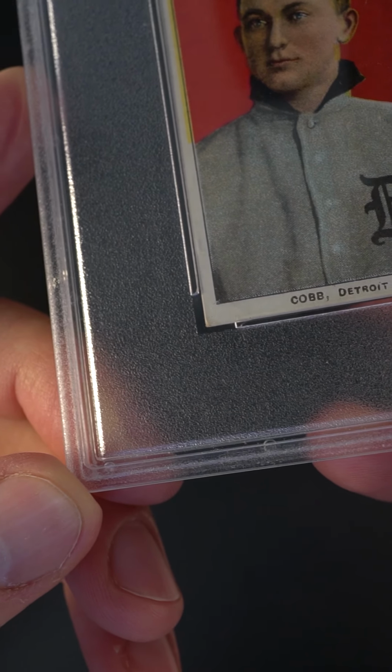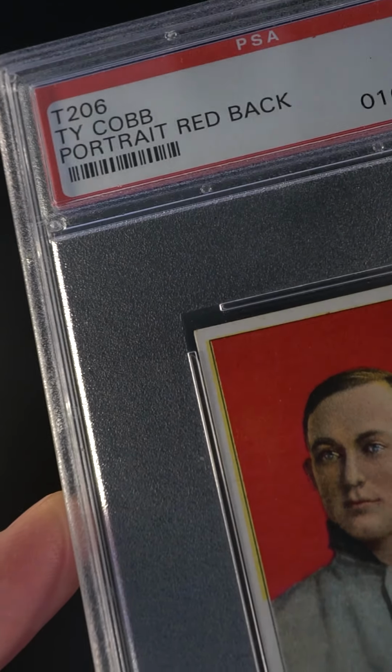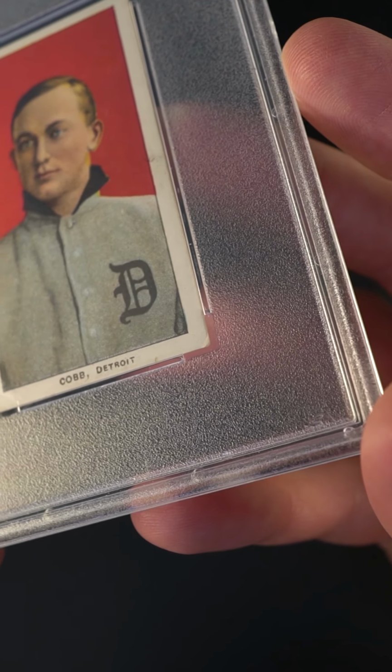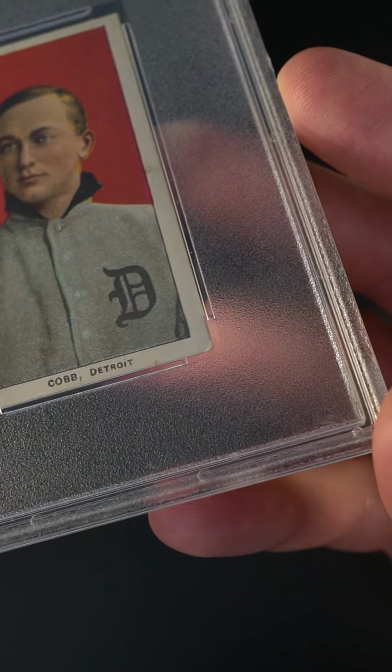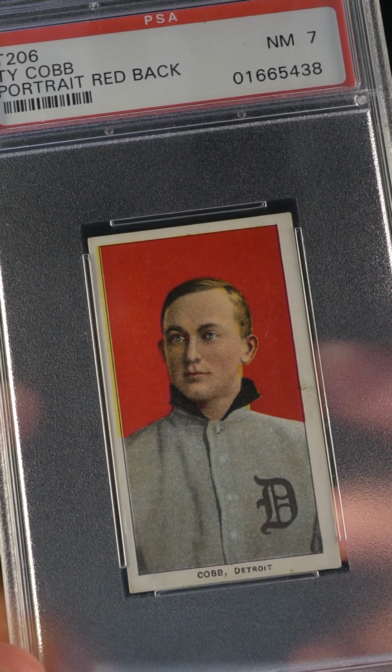So we mentioned there's a little bit of corner wear. The corners are all square, just very, very light fraying at the extreme tips of the enamel. Bit more wear to the bottom right here. You can see just a subtle little bump. But the focus in the print, I'd say, is what makes this particular example so special.